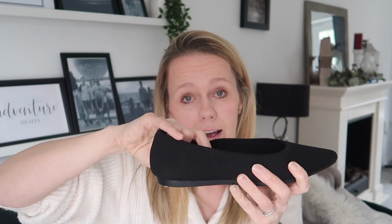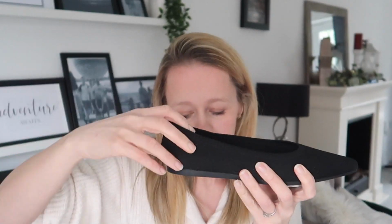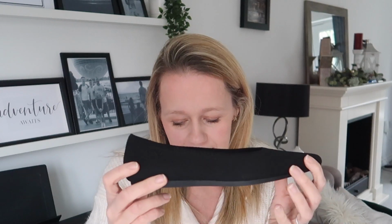They've got memory foam padding in the heel to make it super comfy. They've got a rebound insole in there, just like a sports shoe, so it makes it feel like you're wearing trainers. They are fully sustainable. They are made from, I think, 6 recycled plastic bottles. They are fully machine washable, which is amazing. Seriously, machine washable. You could just shove them in your machine and they'd be clean.